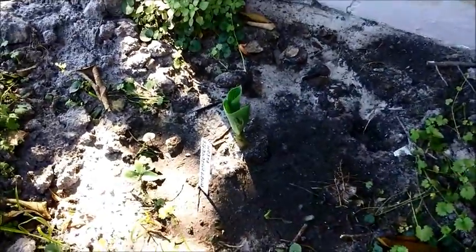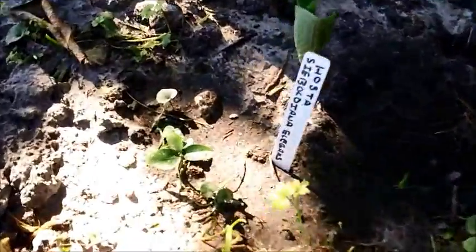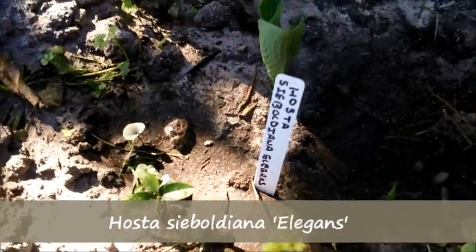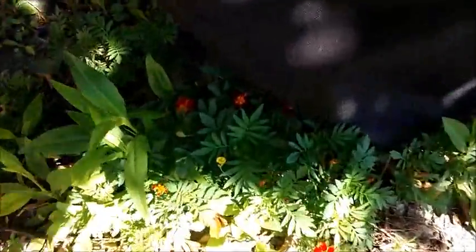And this one's already taken off. I just don't think this hosta gets enough sun at all. But this one's coming up, and this is a, I don't even know how you pronounce that. Anyway. And over here, I just temporarily planted some marigold. And I don't know if you can see that, but I planted some marigold.